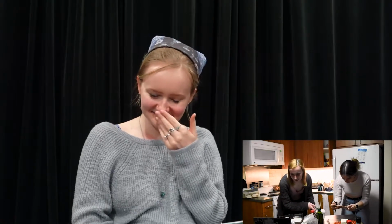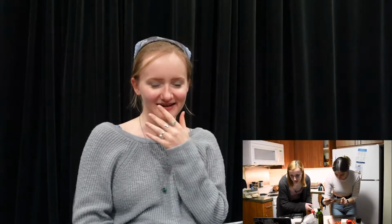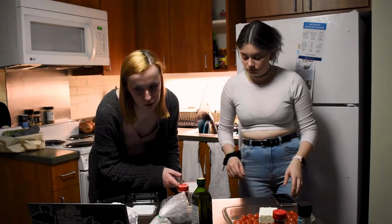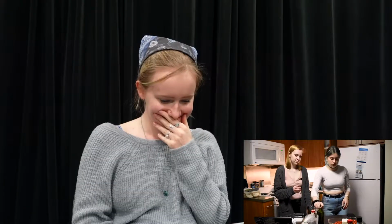And then we have to... But yes, feta comes in brine. Flip it around a couple times to coat it with olive oil or seasoning, or we can just add more. Yeah.